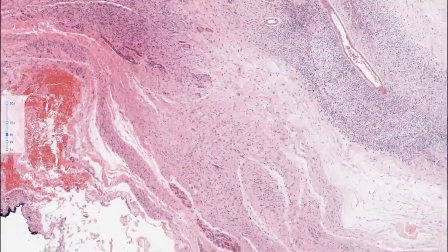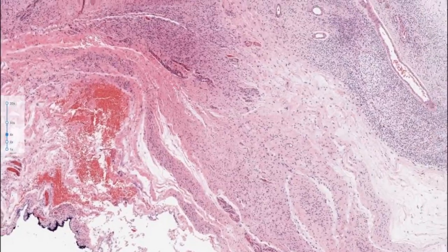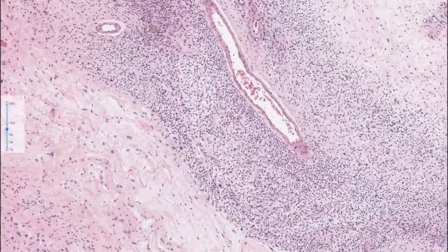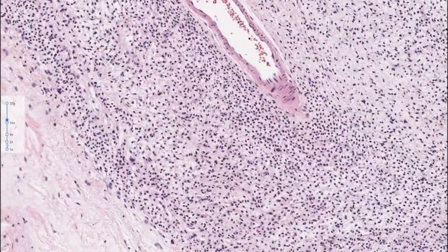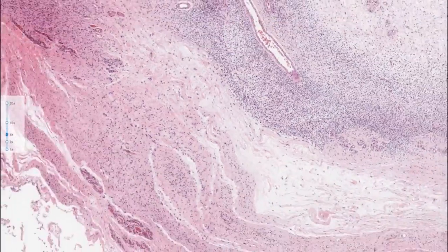Now, this was a very large mass actually that was extending deeper into, I don't have all the sections here, but deeper into the soft tissues. And then you have areas like this, that when you see them, they start worrying you a little bit if you are not acquainted with this entity. And you see the cells, there's an increase in cellularity, and the cells are almost acquiring a round cell type of appearance.